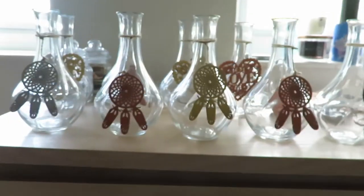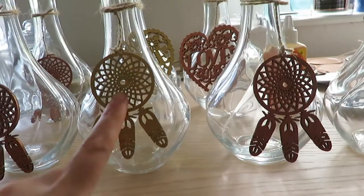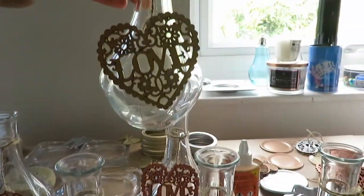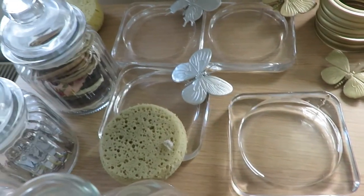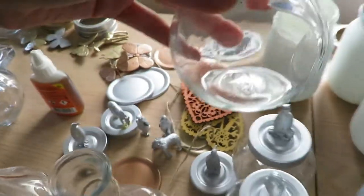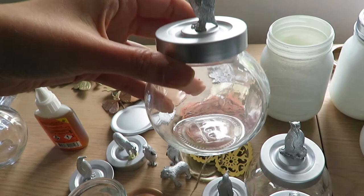This is also a few of the other items I do. So these are the vases with little metallic wooden laser cut charms. These are so cute, I really love these, and I've got them in a dream catcher style or with a love charm on. The other thing I do are these little glass jewelry dishes. I've got one in the other room which I'm going to show you again in a minute. These are the little holders that I use for bobby pins or my hairbands and stuff. This is just a set that I've taken pictures of and whatnot.